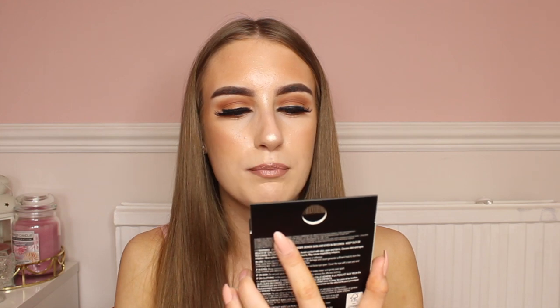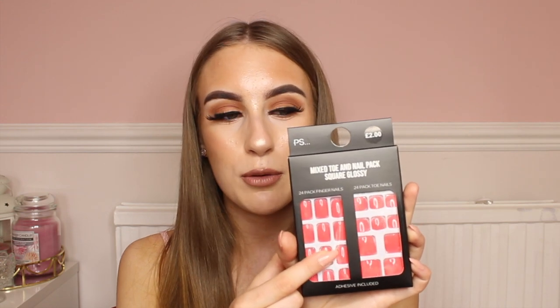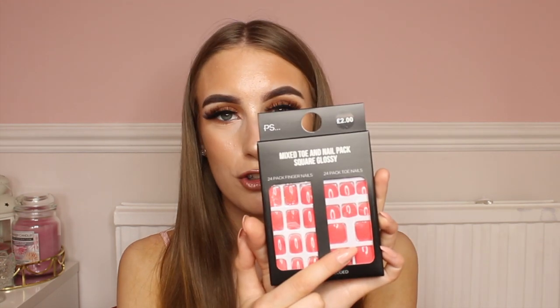And then I did also get a pack of Mixed Toe Nail Pack Square Glossy. So I've never tried fake nails on your toes, and the thought of having fake nails on your toes kind of creeps me out a little bit. But the main reason why I bought these was because I like the colour of the fingernail ones. I don't know if I'm going to try these out because they kind of creep me out a little bit.